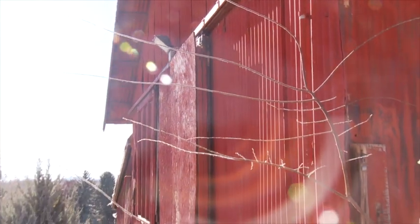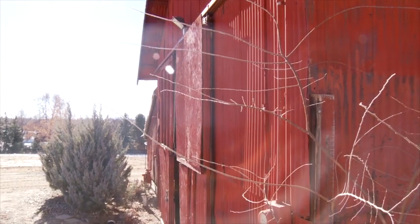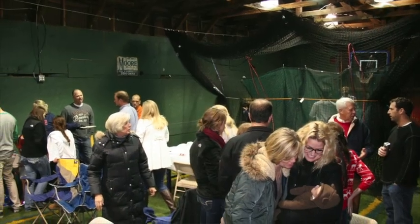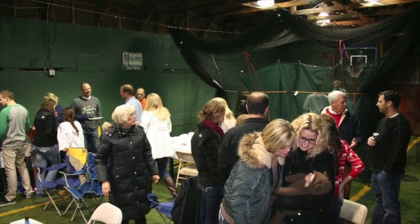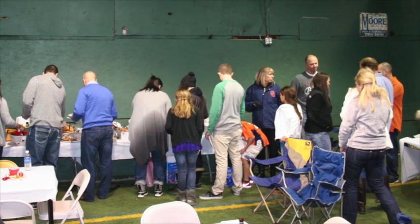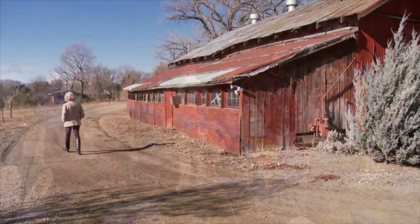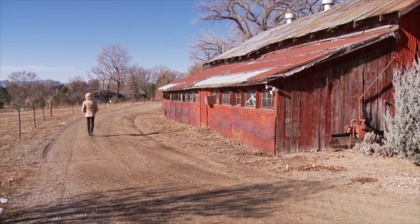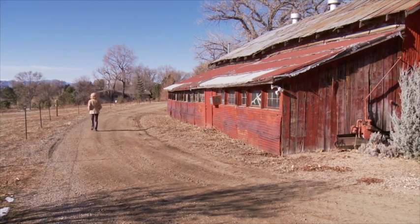It was pretty empty for a while, and then the family decided to make a place to have parties. Up until year before last, we had parties, but then it started to get too cold. It's been something in my life forever.